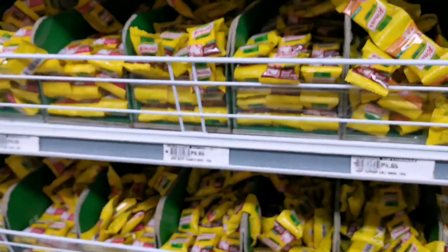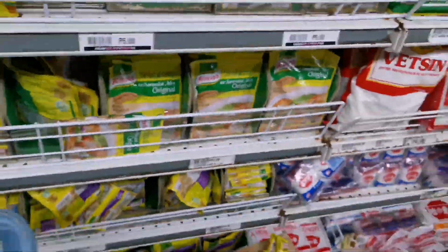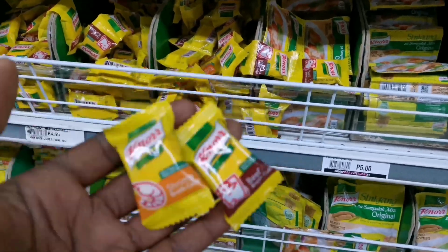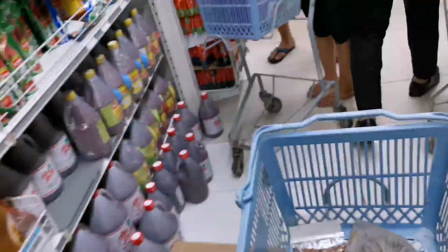So this is my soy sauce. I'm not a fan of soy sauce anyways, but for the sake of the recipe, I'm going to be using soy sauce. And this is the type of seasoning I use. I use Knorr cubes, both beef and shrimp, for my cooking. Recently I just switched to Ginisa. I used to use Maggi syrup, but Ginisa has been doing a great job. That is my all-purpose seasoning.